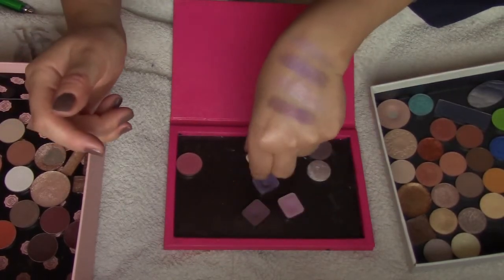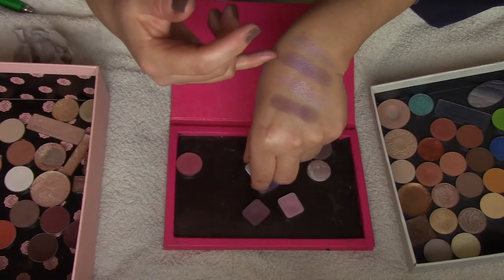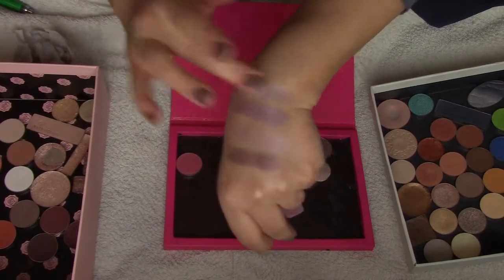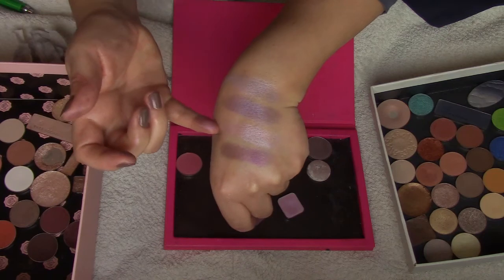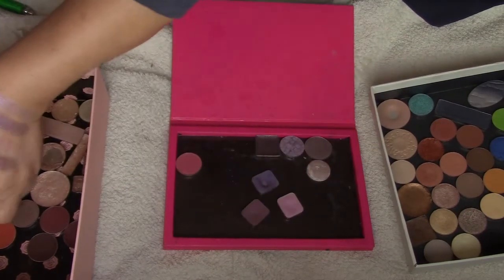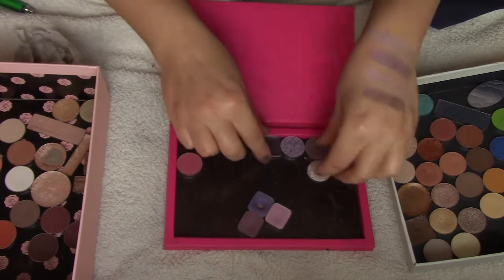Should I keep every one of these? Or should I keep just these three? This one was a bit boring, maybe. Do I need that? I would likely have this one on my lid, and maybe these ones. I can get rid of that one, actually. And I think I want to keep those. We will see when I'm done with my purples.